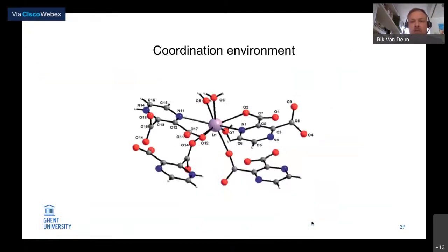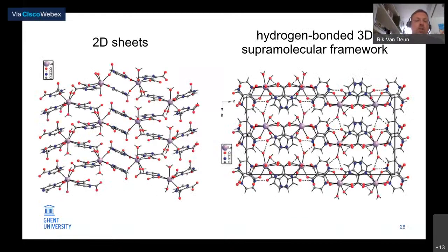So the coordination environment is not that important, but you see that you have ligands that only bind through one of the carboxylate oxygens, and there are also ligands that bind to a carboxylate oxygen but also through one of the nitrogens of the ring here. It's also occurring. These are two-dimensional sheets, basically looked upon from a top view. If you would tilt these 90 degrees, then you see that you have a sheet here in the middle, and you have a sheet here at the bottom, and they are interconnected via hydrogen bonds. So that is creating a three-dimensional network.